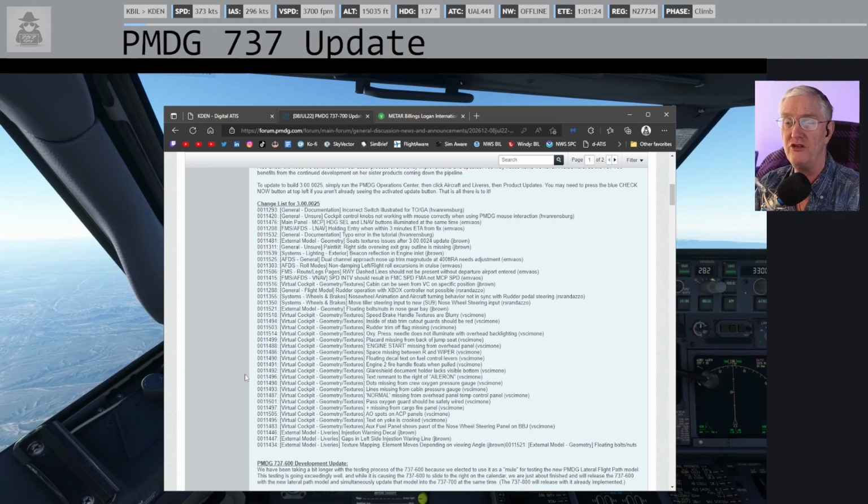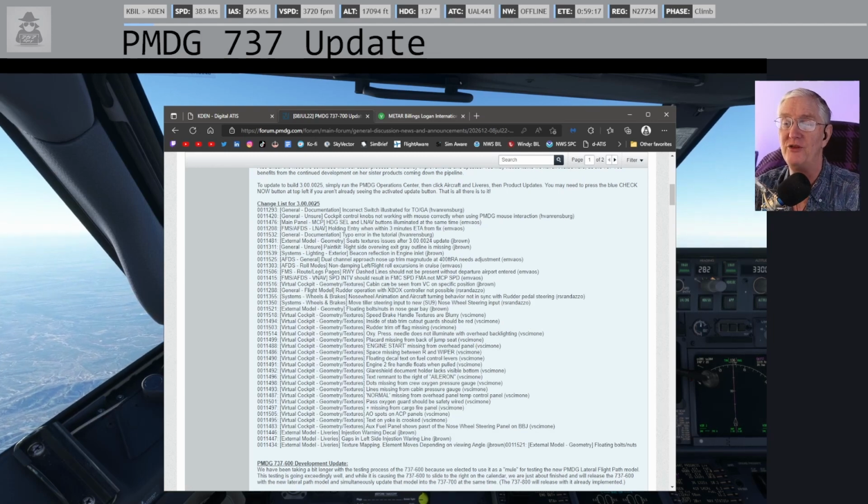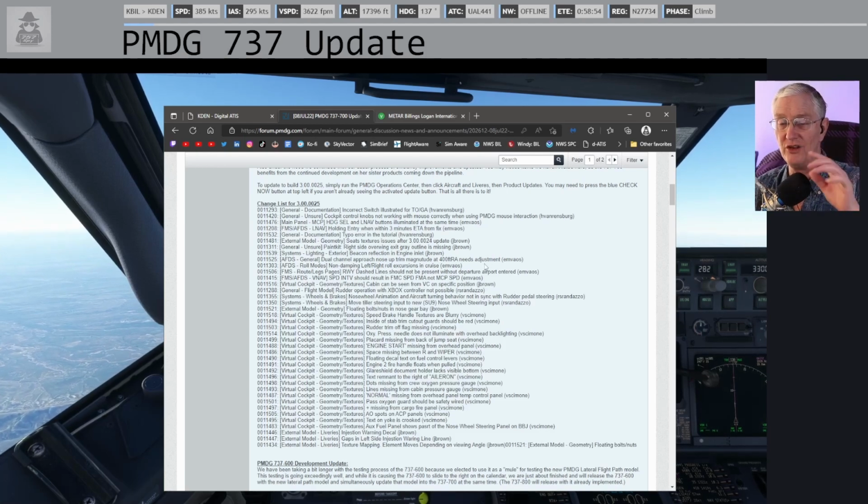So virtual cockpit changes. Let's see, general documentation. They've added an illustration for TOGA. Cockpit control knobs are supposed to be working better. Heading select and LNAV buttons are illuminated at the right time. You couldn't do heading select and LNAV, so apparently they fixed that. So that's fixed there. Hold entry with 3 minutes. So there was a typo in the tutorial in documentation. They fixed the typos. This was the paint kit. The right side overwing exit gray outline has been fixed. So all of this, these are the latest updates.